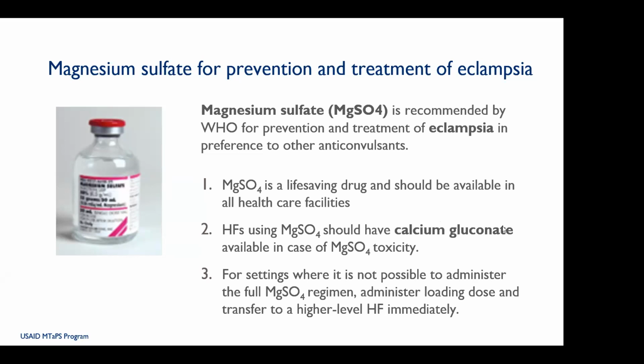Health facilities using magnesium sulfate should have calcium gluconate, which is the antidote for magnesium sulfate toxicity, in case of magnesium toxicity. For settings where it's not possible to administer the full dosage of magnesium sulfate injections, it's recommended that even the lowest level health facilities refer these cases after providing the loading dose, so they can be better monitored and provided with full treatment at a higher level.